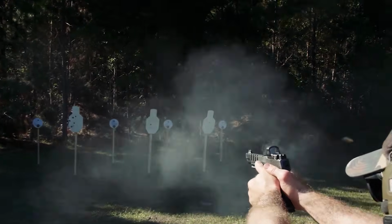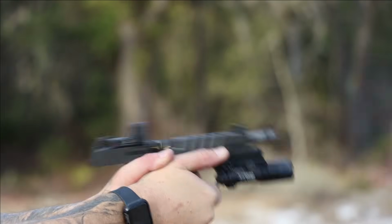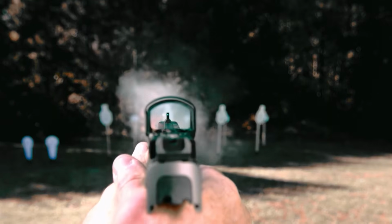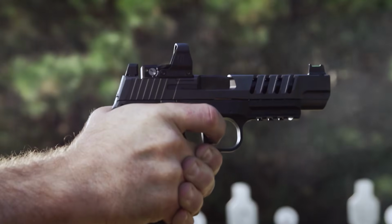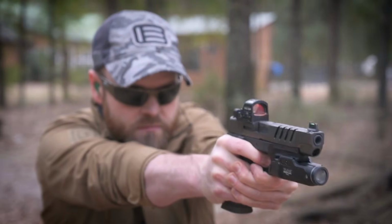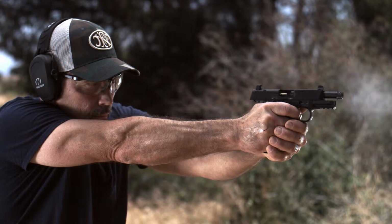Yeah, it's a beast. The grip texture is aggressive but comfortable, and the front strap undercut lets you get that bore axis down low for maximum control. The trigger? A bit heavy at 6.5 pounds, but smooth and consistent. The gun cycles fast, tracks flat, and runs like a freight train. You'll feel every ounce of FN's military heritage packed into this polymer frame.